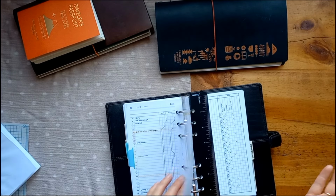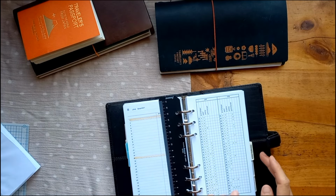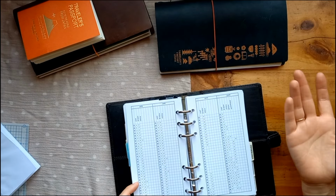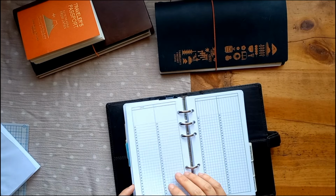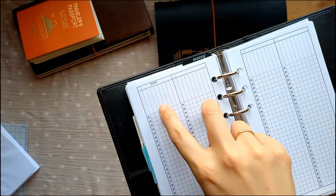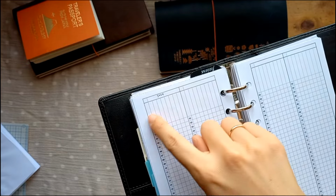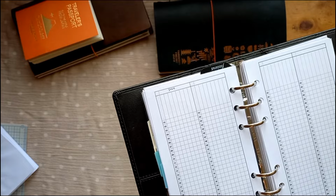And on top of this, just for the sake of fun, I introduced this format. I think this is also from Alicia. Oh, it doesn't have a name here, so I don't know where I got this. I think I should check and put it in a description box below. But this is how it looks before the pen. So there's monthly from 1st to 31, and there's a mini list where we can put the habits we want to track. Yes, I think this came from Alicia.